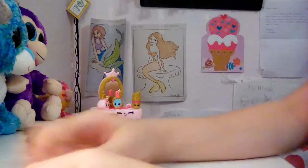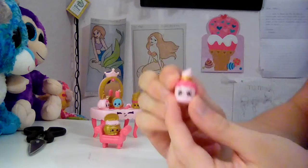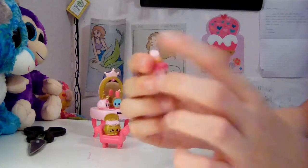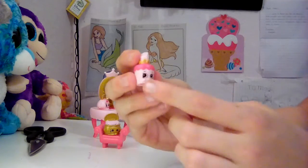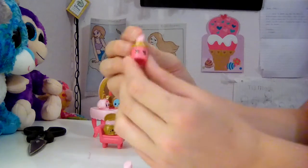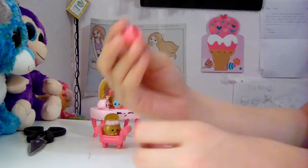Okay, now for the Topkins. Let's see, how does this go? This one is on the bottom. This one is Nancy Nail Polish. That's cute, like Fancy Nancy. And the next one is Lily Lipstick. Ooh, that's cute too, right? Those are cute. Oh, look at the bottom of it.